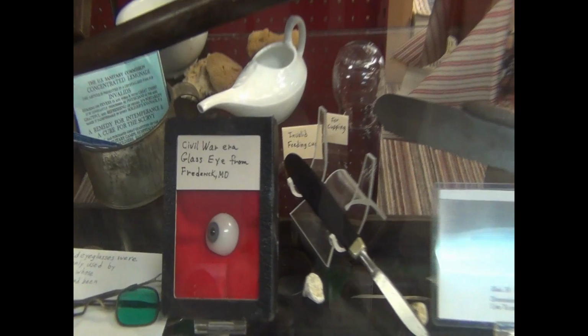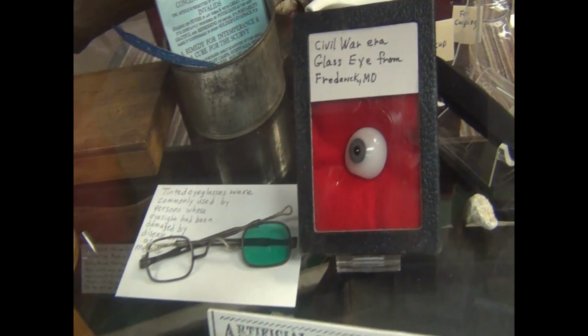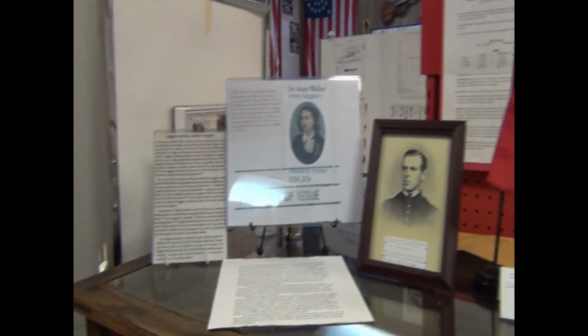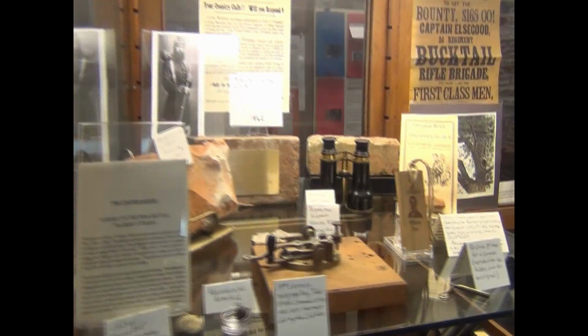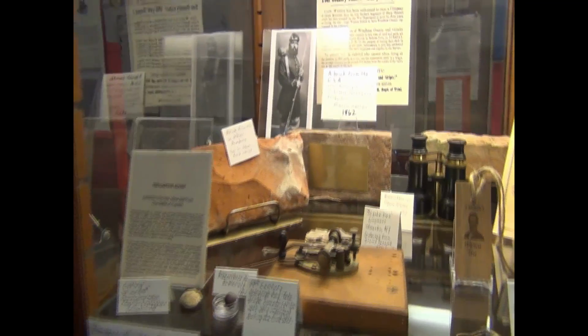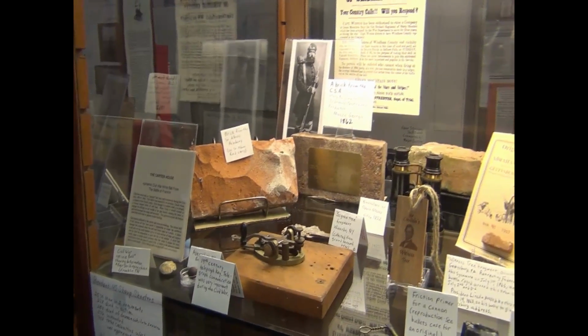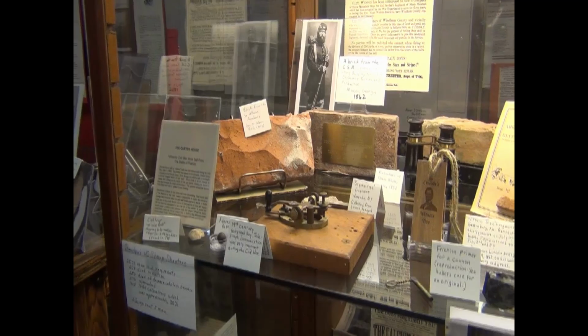A Civil War era glass eye. How cool is that? That is a pretty unique piece for a collection. And I think this is the lady running the place. I think it's her and her daughter who set this up. Obviously I think it's kind of their own little private collection they had going that mushroomed into something really special. And now it's on display. And this rivals some museums I've seen set up in places for sure.